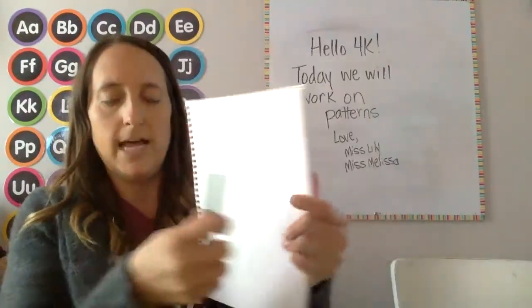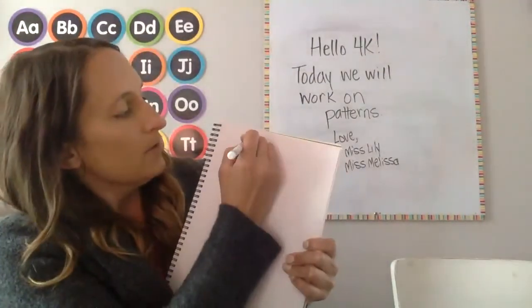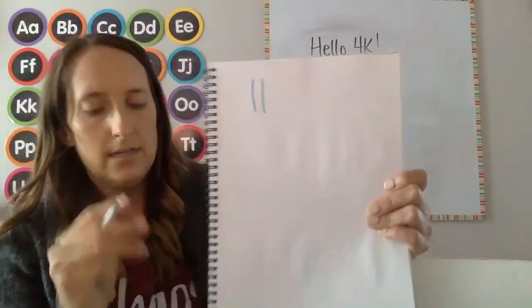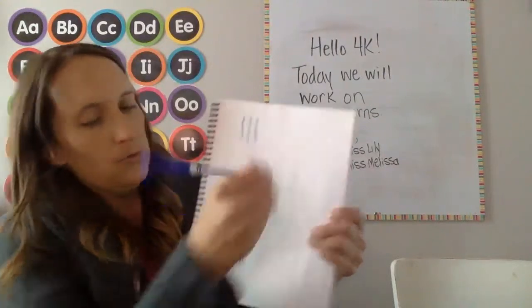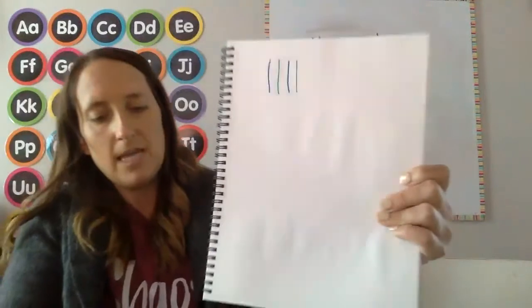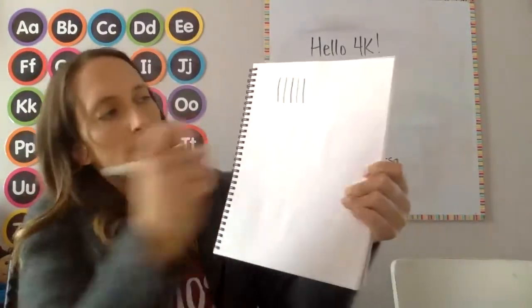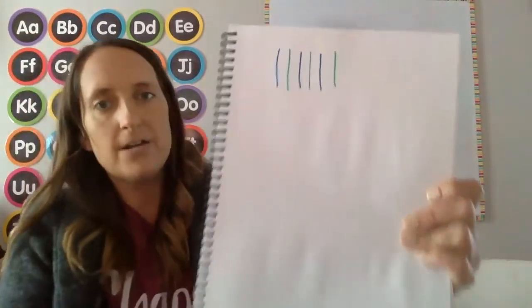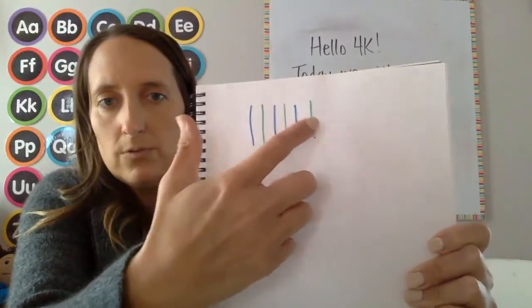Okay, there's my blue line. Then I'm going to take turns. Here's my green. I'm going to make a green line. Okay, now what goes next? We're taking turns. Blue, green, and we're going to make it repeat. Remember, keep going, repeating over and over again. Make a pattern. So my pattern is blue, green, blue, green, blue, green.